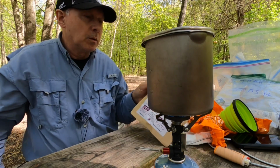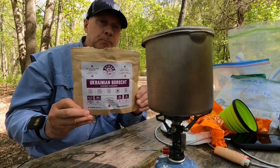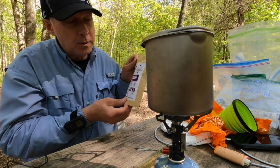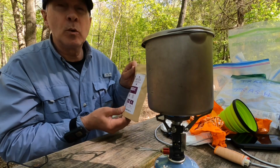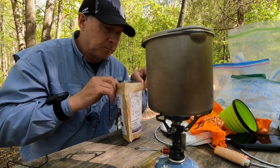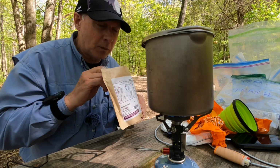Cooking some Ukrainian borscht tonight. So on these freeze-dried meals, this one is Nomad Nutrition. I think they're out of Canada. Looks kind of disgusting when you look inside. It's all kind of red.